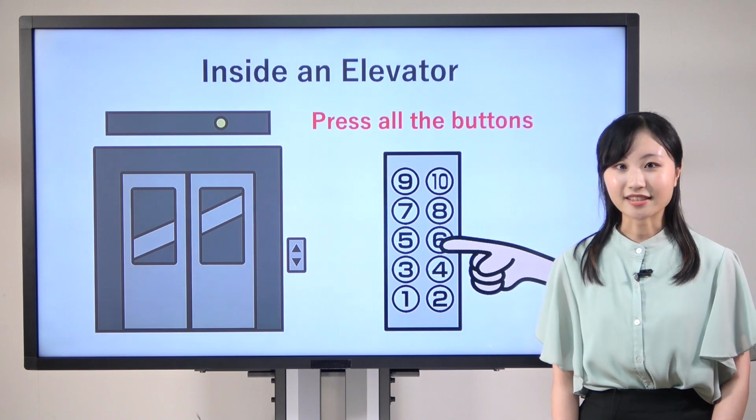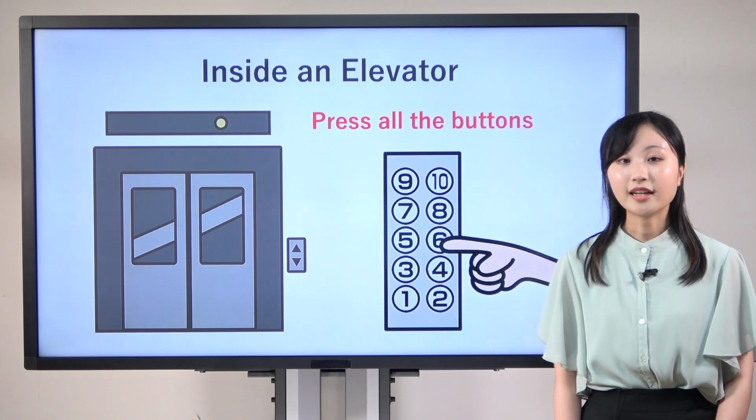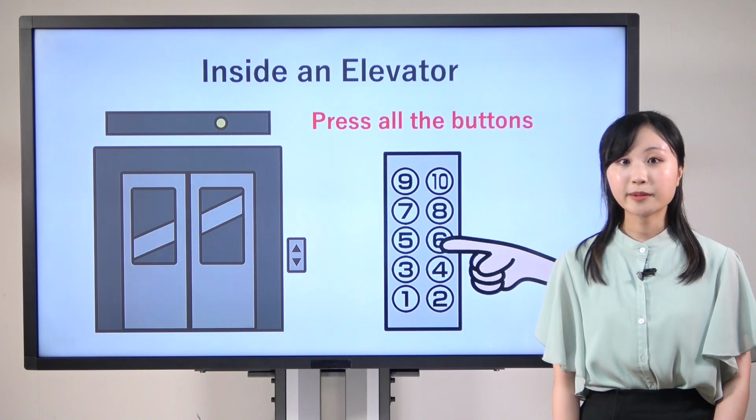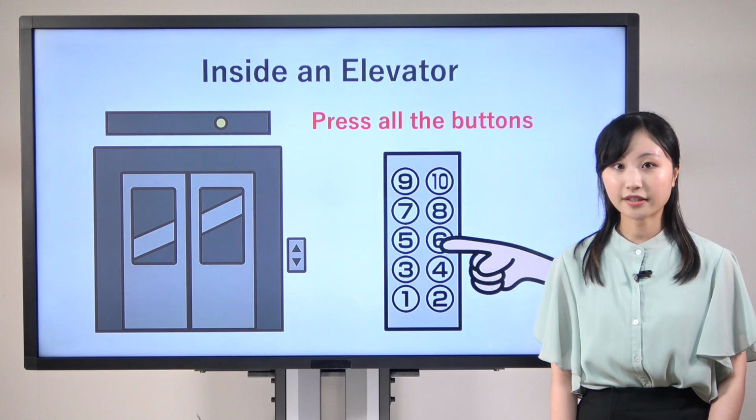These are all the actions you should take when an earthquake occurs. However, even after the shaking stops, it is still not safe. You should be careful of secondary disasters, such as aftershocks, fires, and tsunamis.